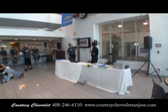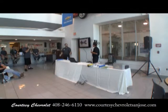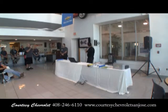I just want to make a comment. This battery is mounted on the bottom of the car. It's 450 pounds, so I've had comments that the car handles like a skateboard. It's got real low center of gravity. Lots of fun. These cars handle phenomenally. I agree.